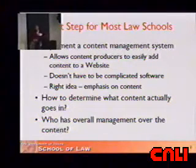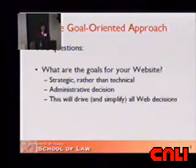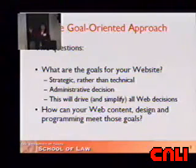So, what we've sort of done is change how we approach it. And this is kind of June's theory on how content should be handled. It's called the goal-oriented approach. Thanks, June. Christy, you guys came to that. And so it's a totally different concept. Instead of approaching it from what content should go in and letting people dictate to you, I think you should look at it from the bigger picture, which is, what are you trying to accomplish with your website in the first place?